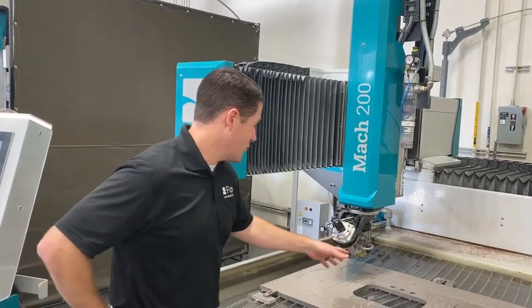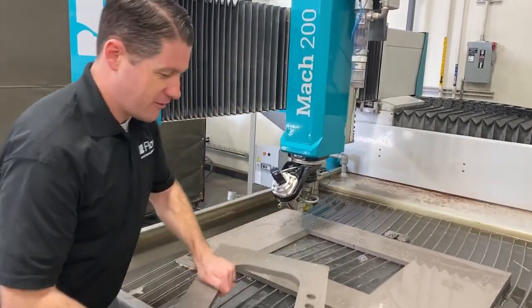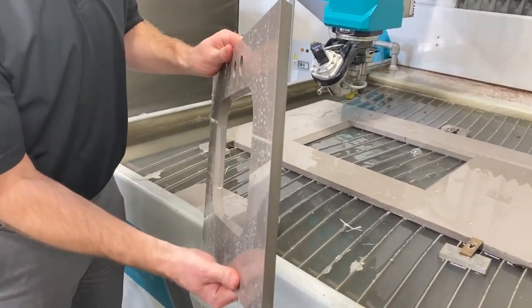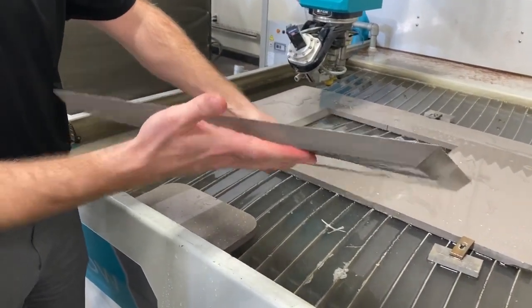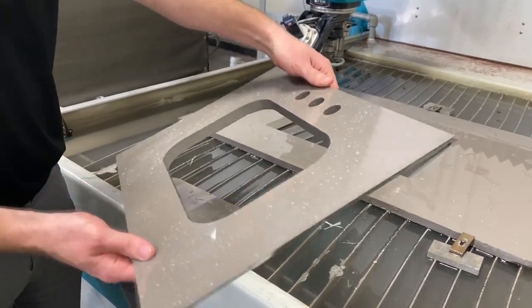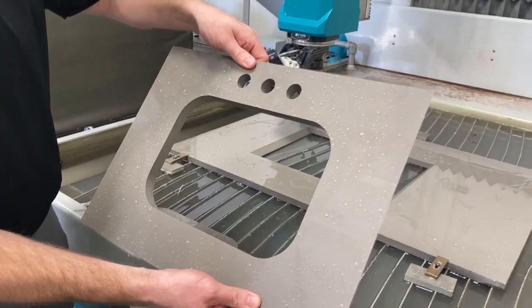So here we go. We just cut out that Dekton, coming right off the machine. As you can see here, some of the smooth edge qualities. This also has that 45-degree mitered edge all the way around this entire part as well. So you can see what that looks like. Again, perfect if you're doing some sort of secondary processing or putting a lip on a part like this Dekton. But again, see the smooth finish coming right off of the water jet.